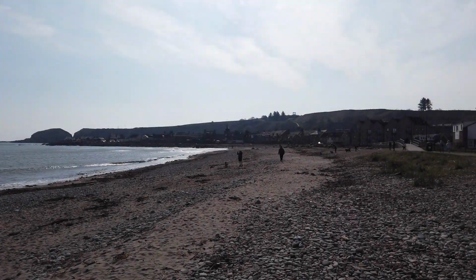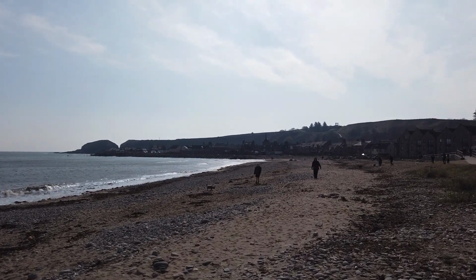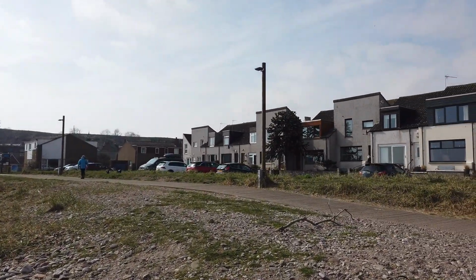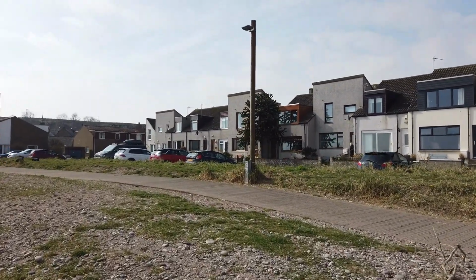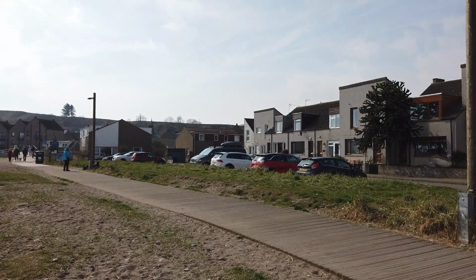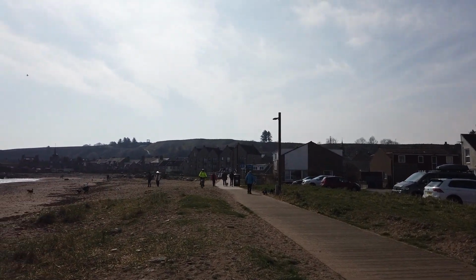So we're continuing to walk down the beach now, folks. You can see there the sand appearing. So it's not all pebbles, there's bits of sand as well. And then if you look to your right here, we've got a wooden boardwalk which is fairly new. They started doing this during lockdown, I think it was, or just before lockdown. It's all finished now, and it's a very pleasant walk all the way along to Stonehaven Harbour.